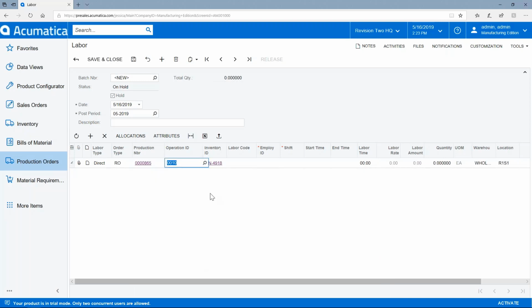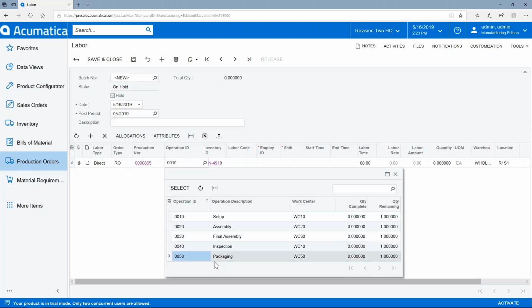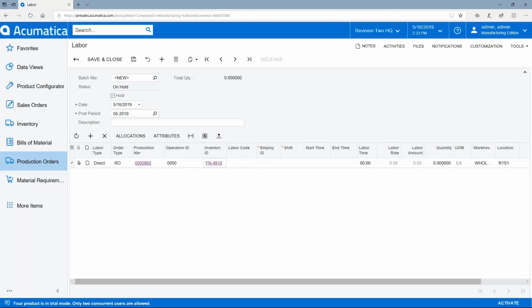So we can get pretty granular with how we would like to apply our costs here. If you look, I'm seeing all of the different operations from that bill of materials. I'm going to apply labor to this last operation. Now you could force the system to make you go through a different transaction at each operation. In my environment, all it calls for is a labor transaction to be completed in this final operation here, and that is enough to close out the production order.